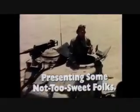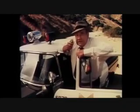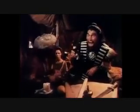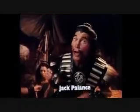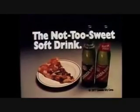It's not too sweet. It's refreshing, crisp and neat. Canada Dry Ginger Ale. It's not too sweet. I repeat, it's not too sweet. Canada Dry cools your thirst. It's a taste that can't be beat. It's a cold, refreshing treat. Canada Dry Ginger Ale. Regular or diet, it's more refreshing because it's not too sweet.